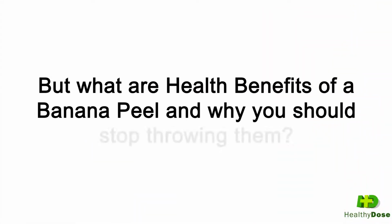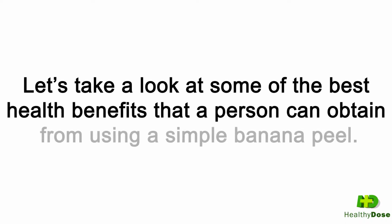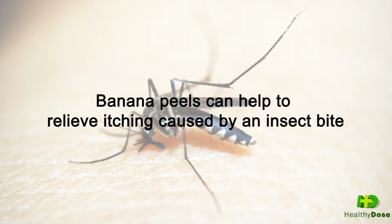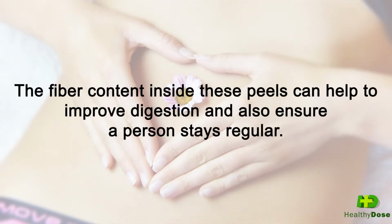But what are the health benefits of a banana peel, and why should you stop throwing them away? There are many uses for a banana peel, both internally and on the skin. Let's take a look at some of the best health benefits that a person can obtain from using a simple banana peel. Banana peels can help to relieve itching skin caused by an insect bite. The fiber content inside these peels can help to improve digestion and also ensure a person stays regular.